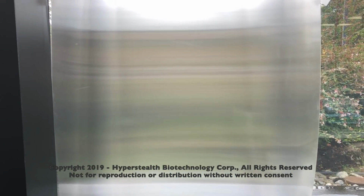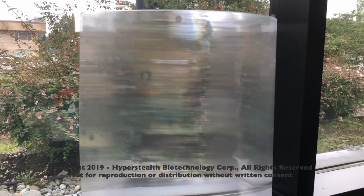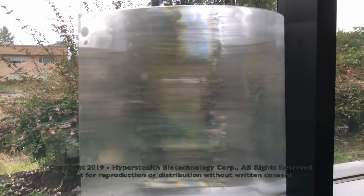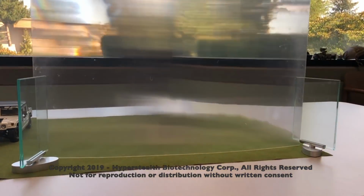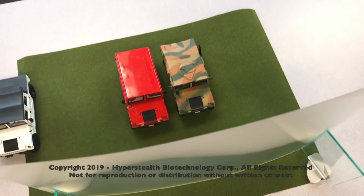One drawback of version 1 is how blurry it is when there's a detailed background behind it. Version 2 shows the background detail because it works differently than version 1. Notice the white Hummer on the left, but can you see the camouflaged Hummer behind the material? Or the bright red one beside it?